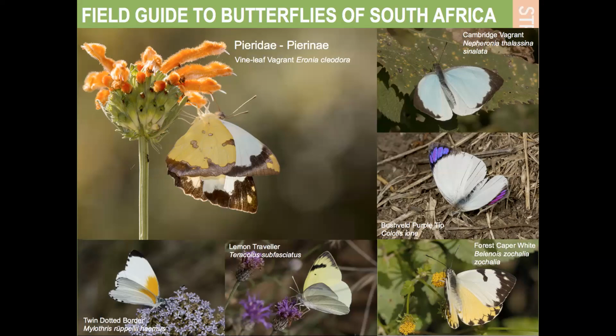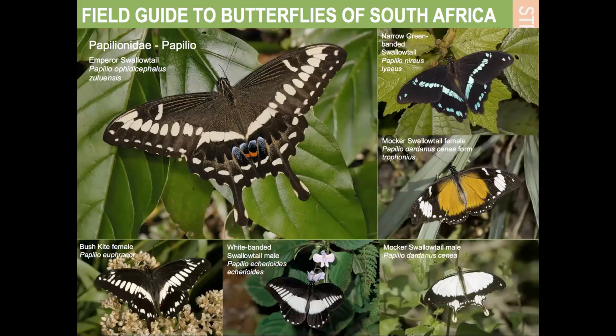Then moving on to the real big flashies, the genus Papilio. The one at the top left is the largest of the true Papilios in Africa.